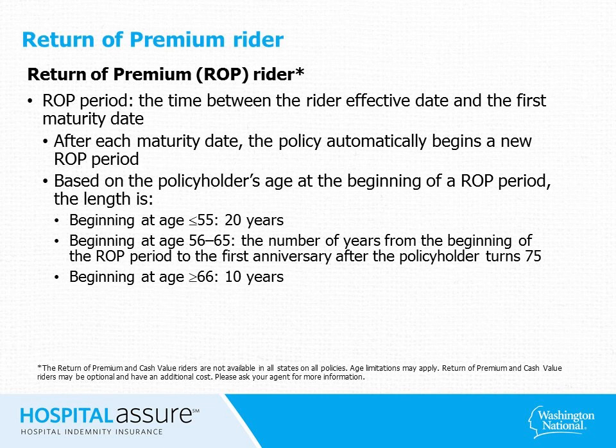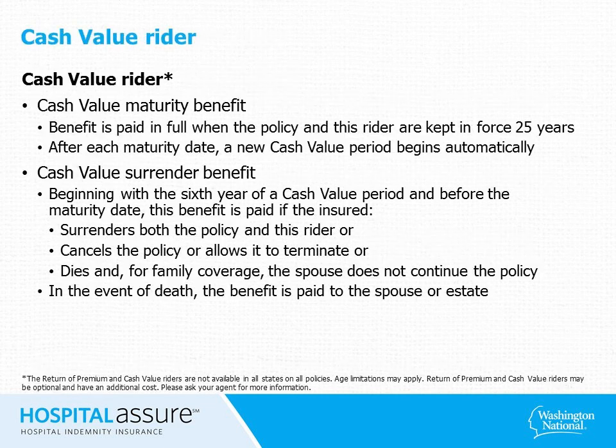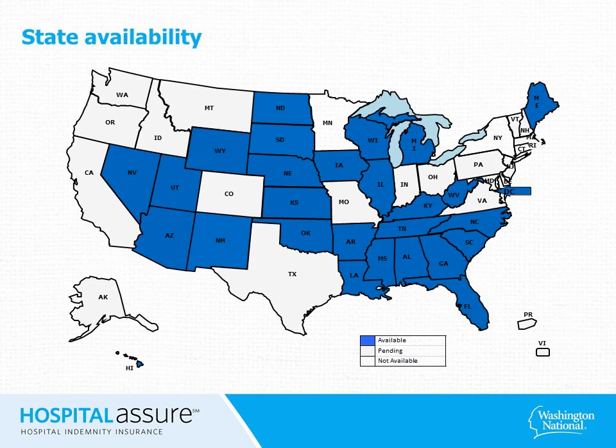So if you want to go that route, certainly check your state availability based on where you're located, but typically return of premium or cash value will be available in your state. Cash value actually works the exact same way as return of premium. The only difference is the maturity period is always set at 25 years. And with the cash value rider, they can actually, beginning policy year 6, if they were to cancel their policy, get a portion of their premiums back, again, minus claims. So I don't want to harp on those two, but if you're an agent that likes to add the return premium rider, certainly check your state availability and know that it is available in most states. Iowa excluded. I will tell you, Iowa does not have either option.